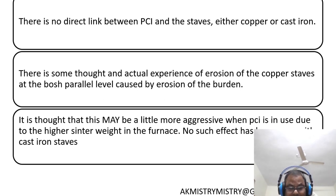One notable consideration is the erosion of copper staves at the Bosh parallel level, a phenomenon attributed to the erosion of burden materials, while there is some thought and actual experience supporting this observation. It's important to note that this erosion may be slightly more aggressive when PCI is in use, particularly due to the higher center weight in the furnace. The distinction here is noteworthy. There has not been a comparable effect observed with cast iron staves.